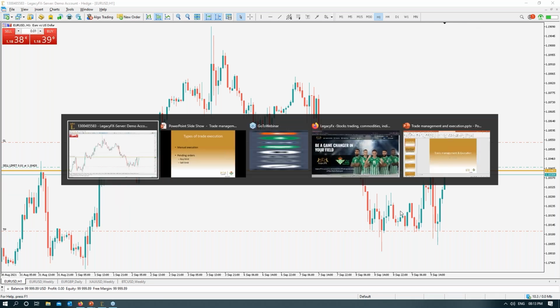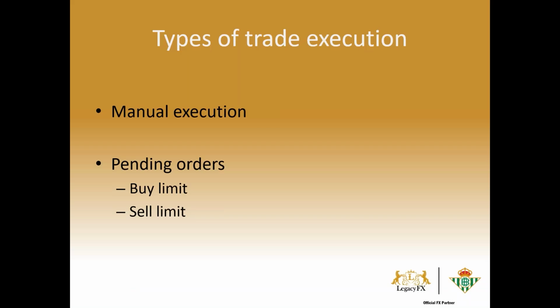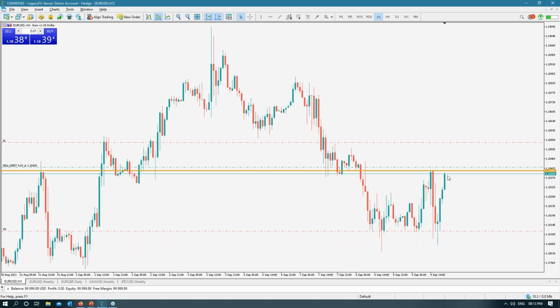So those are the two ways that you could potentially open a trade, right? We can manually do it, one click buy or market execution, or we can do a pending order, which is either a buy limit or a sell limit. And obviously you can only do a sell limit above market price. You can only do a buy limit underneath market price.